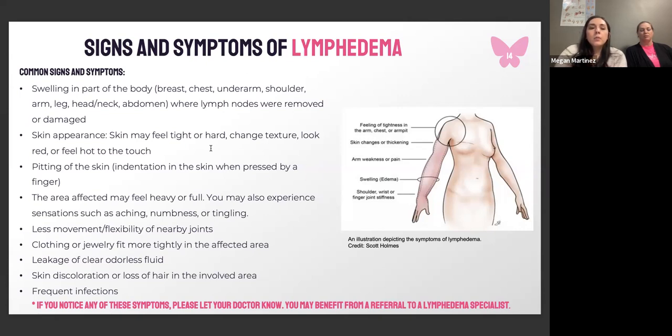You might experience less movement or flexibility of nearby joints. Your clothing and jewelry may start to fit more tightly. You may also experience leakage of clear, odorless fluid, and that's because your skin has stretched so far to the point where it can't accommodate any more fluid. So the fluid is just going to take its easiest way out and it'll break through your skin. And then you might have skin discoloration or loss of hair in the affected area, and you may experience frequent infections. So if you notice any of the symptoms, please let your doctor know, because you may benefit from a referral to a lymphedema specialist.